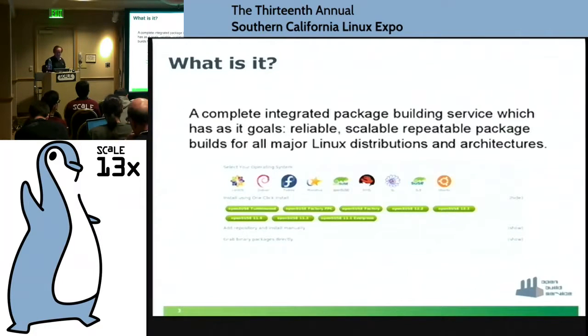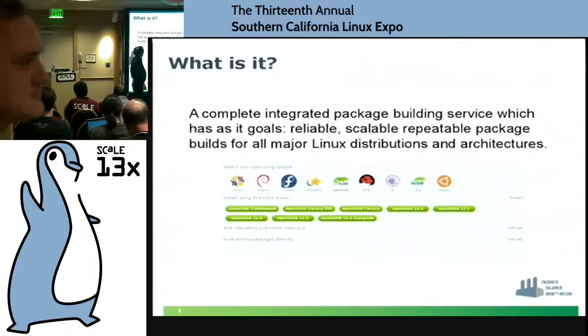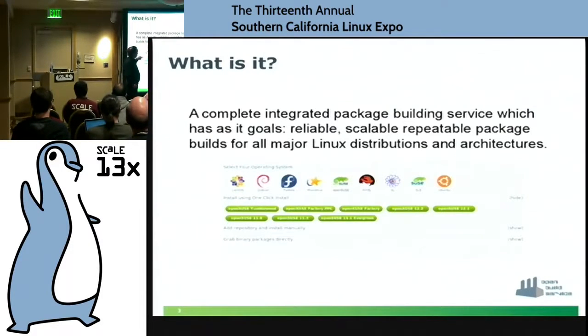It's a complete integrated package building service with goals of reliable, scalable, repeatable, and that's really important, for all Linux distributions and architectures. And you can even build Windows binaries on it by abusing RPM. There's no reason why it couldn't support BSD distributions as well as Mac OS. Being nice folks that SUSE engineers are, we don't just support our own. We support CentOS, Debian, Fedora, Mandriva, OpenSUSE, RHEL, Scientific Linux, SUSE Enterprise, Ubuntu, Arch even. That shows you its flexibility and so its power.